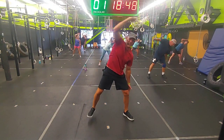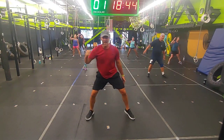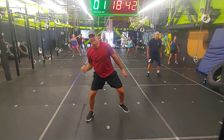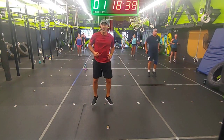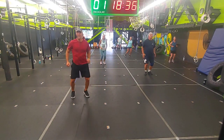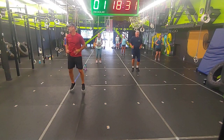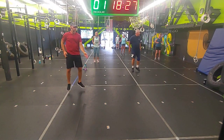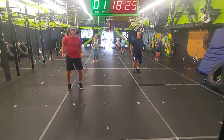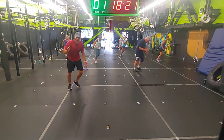Tough. Way to push, everyone. 4 more, then red bounds. 4, 3, 2, red bounds. Let's go. 1, 2, 3, 4, 5, 6, 7, 8 more, then tread left. 7, 6, 5, 4, 3, 2, 1, and go. Oh, yeah, get a little clap there.